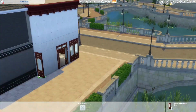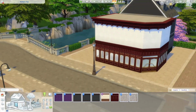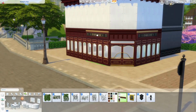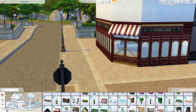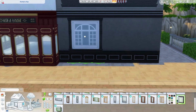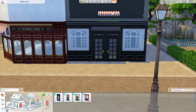I really loved using these new windows and doors and these signs that I think are so cool, and I realized that this red swatch goes perfectly with some of the items from Vampires. So this wood paneling and the trim that I have on top of the building, those are from Vampires, and it matches perfectly with this swatch.